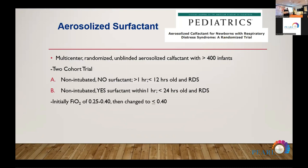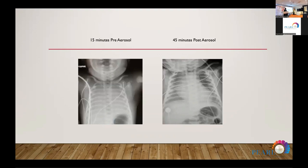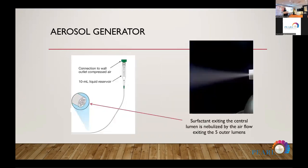So we realized that some people were cranking the CPAP to 10 just to get down to those levels. So we realized, you know what, let's just use less than 40. This is how good it is: 15 minutes before aerosolized surfactant, and this is 45 minutes after aerosolized surfactant. So clinically, we're seeing an improvement. This is the actual generator for aerosolized surfactant. This needs to be given with Infasurf.